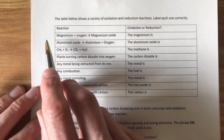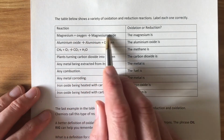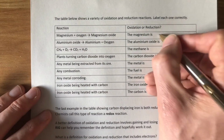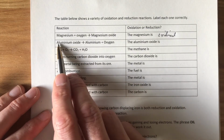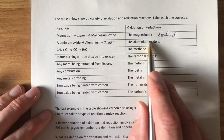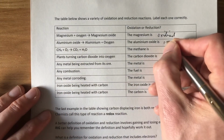So let's look at this in terms of metals now. So we've got a reaction here. Magnesium and oxygen makes magnesium oxide. So in this reaction, the magnesium was gaining oxygen, so that's going to be oxidised. So you need to go down each of these doing this for every one of them. So in this case, aluminium oxide is turning to aluminium and oxygen. The aluminium oxide is going to lose the oxygen, so the aluminium oxide is reduced.